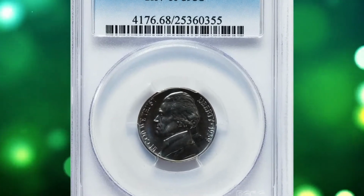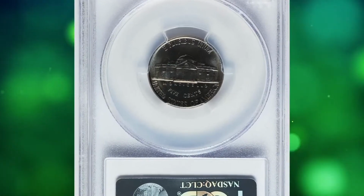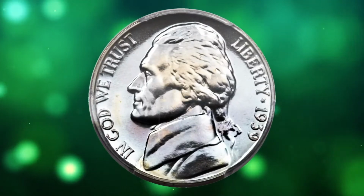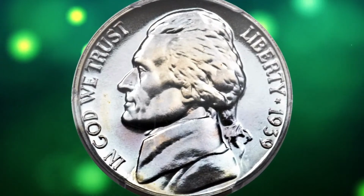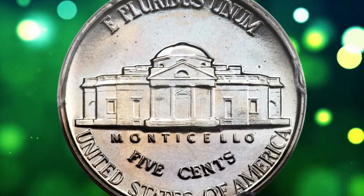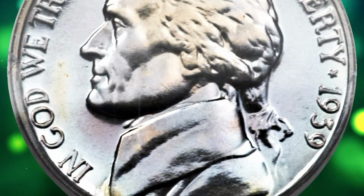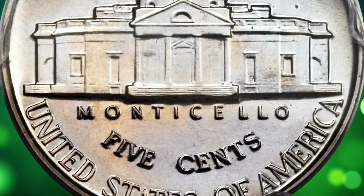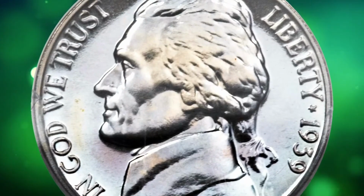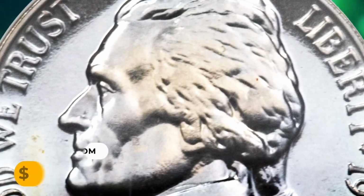Number 4, here is 1939 Jefferson nickel with reverse of 1938, graded as PR68 by PCGS, PR standing for proof. The majority of the proof 1939 Jefferson nickels are found with the wavy steps, reverse of 1938, while the opposite is true for circulation strikes. Most of them, perhaps 90%, are reverse of 1940. Gold, peach, and pale ice blue alternate throughout both sides of this lustrous example. It was sold for $11,162.50.